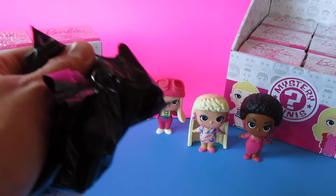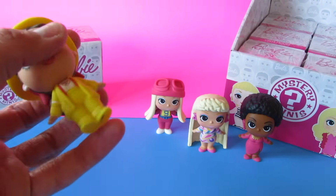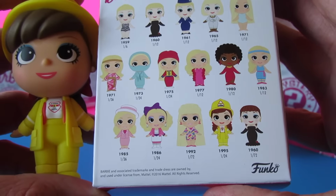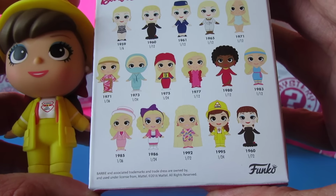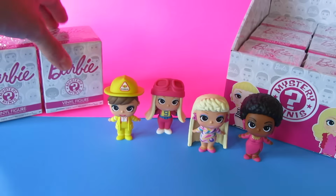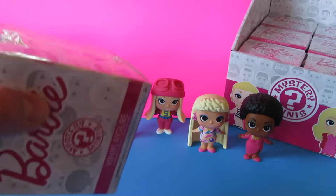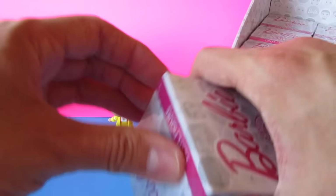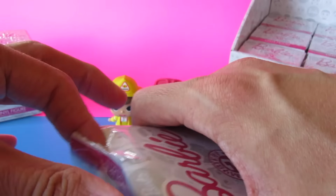Alright, so what do we have here? It's a 1 in 24. This is a 1995. It's like a fireman. She's cool. These are super detailed. It's so cute. I love them. Man. All right. Let's go ahead and tear into this one. So far, so good.